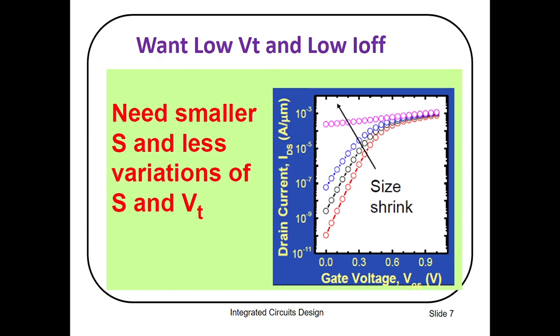So we also want low threshold voltage and low off currents. We need smaller swing and less variation of this swing and threshold voltage. Here you can see this relationship between the drain current and gate voltage, and here you can see, as the device shrinks, these swings, basically variations, are higher. So variation between this VT and off currents are higher, but we need smaller variations.